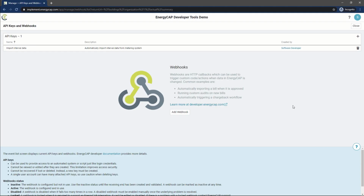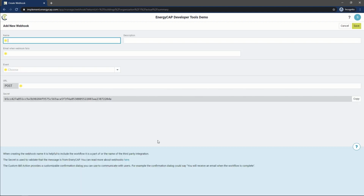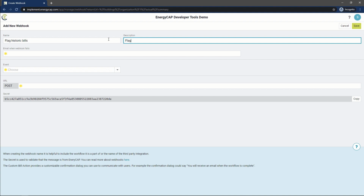So we're going to switch back to EnergyCAP. We've already created an API key. Now we're going to follow this flow at the bottom to create a webhook. As I mentioned before, you need to provide a unique name for your webhook, and that should indicate to someone who's looking at it what's the next thing that's going to happen when this action occurs. So we're going to call this one Flag Historic Bills. And our description here is to flag bills with a start date greater than 180 days in the past.